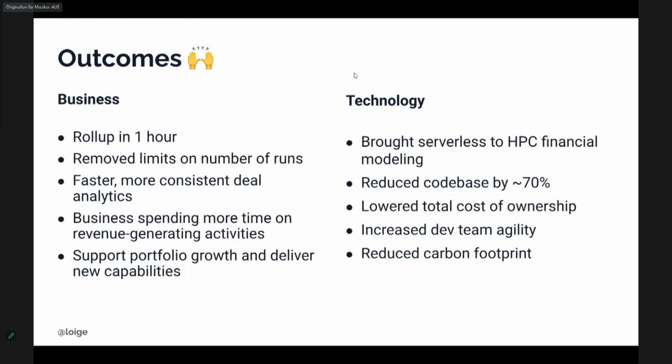Who needs to provision these servers? When do we need to order them so that they can arrive in time? And all these kind of things that if you have been working with on-premise systems, you probably are familiar with. So now the business is thinking more, we need to grow. What can we do in terms of business to keep growing rather than being worried about the technology?